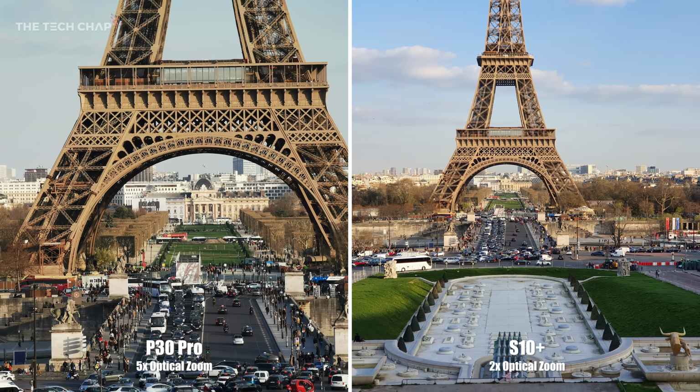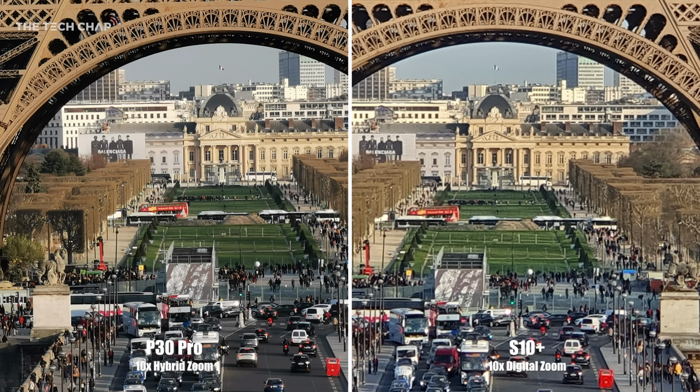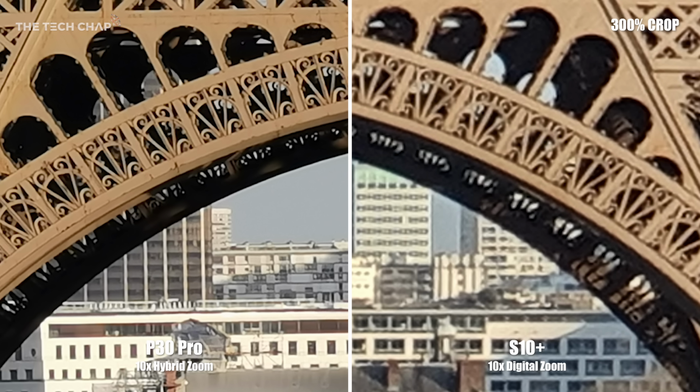But this is where things get interesting as we move on to the telephoto lenses. On the P30 Pro, we get a 5x optical zoom versus a 2x optical zoom on the S10 Plus. But a 2x optical zoom is where the S10 Plus maxes out, whereas the P30 Pro can go up to a 10x hybrid zoom. And if I match that on the S10 Plus with a 10x digital zoom, well, just look at the difference. And if we actually crop in this 10x zoom by 300%, you get a real idea of the difference in sharpness and detail between the zooms on the P30 Pro and the S10 Plus. That really is a significant difference.